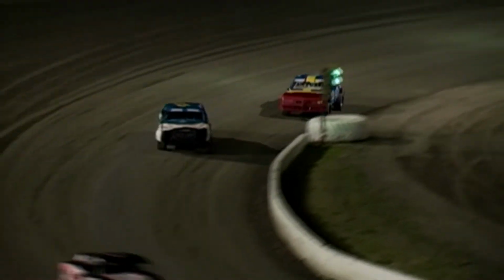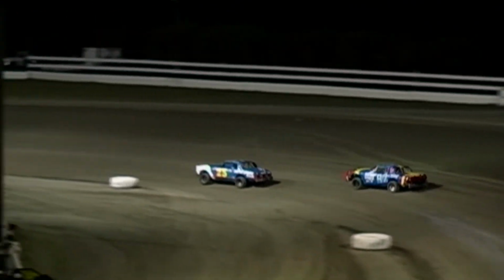That's Thad Royal in the 07 going around, but he keeps it going. No need for the magic yellow flag. As Walter Hamilton continues to lead. Don Jensen running in second. Kyle Kent runs in third, in that number 47. In fourth spot, the number 1, that's Chase Raymond.